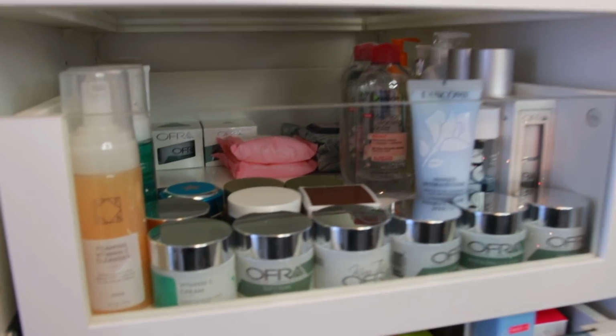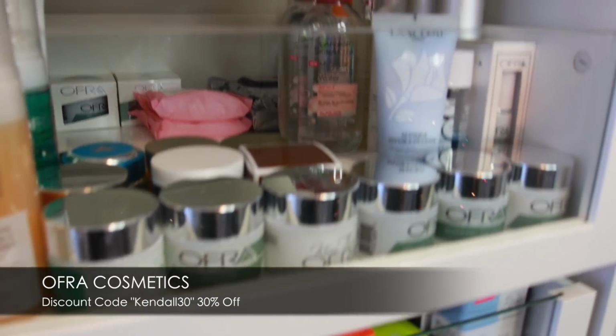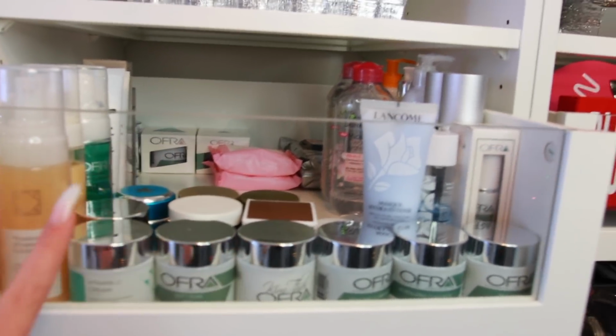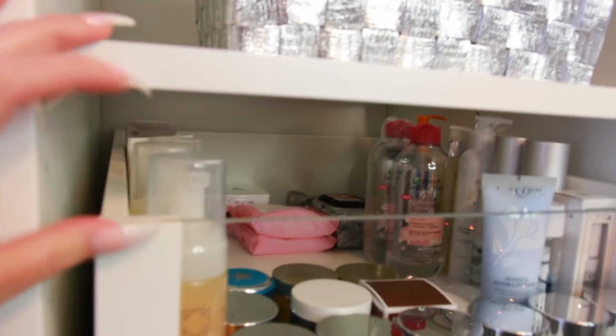Alright guys, so let's tackle the drawers. I want to share with you guys how I have it organized. First up, I have a skincare drawer with most of my Ofra Cosmetics skincare. So I have a lot of masks. I have my favorite soft pearl peel with backups in the back of the drawer, and also tall items that won't necessarily fit in other drawers because we spaced out this row right here so that all of them would have a little bit more space so that I could put tall items in this row.